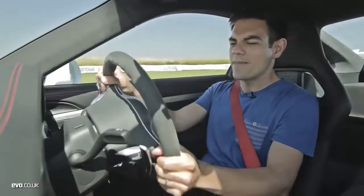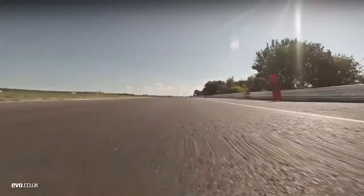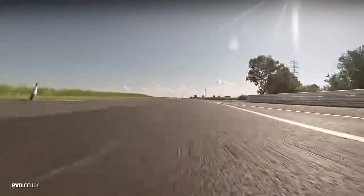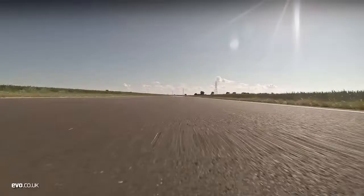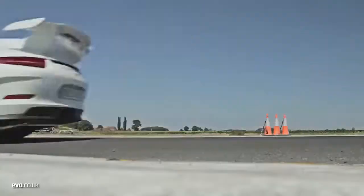And I guess part of that must be down to the rear wheel steering. I have to say, you never feel it work. This car just feels super, super agile. I think we can safely say on track, the new GT3 is just brilliant.